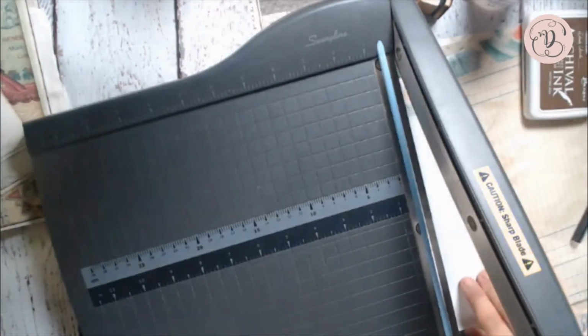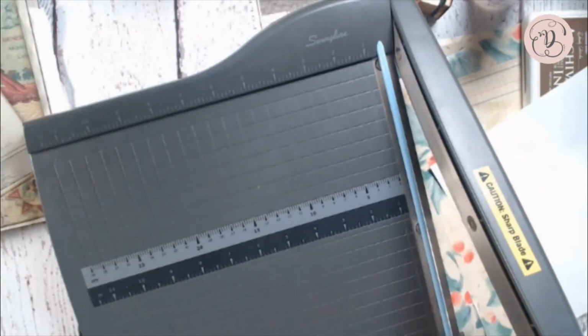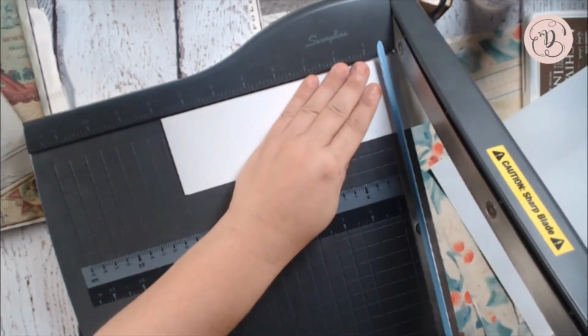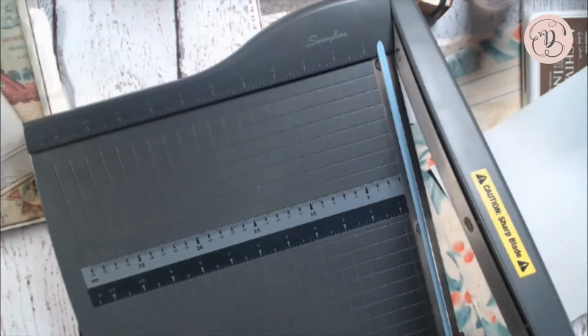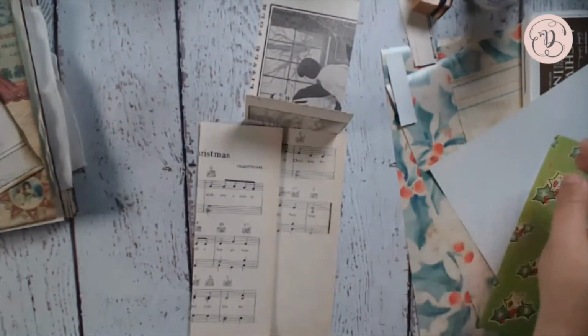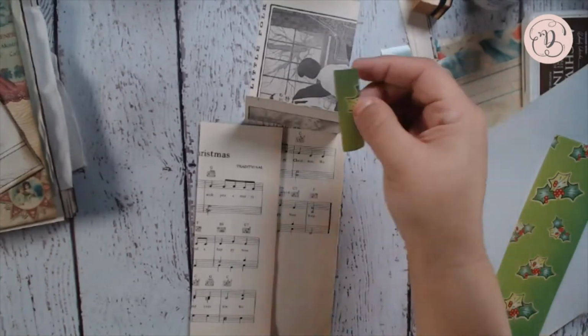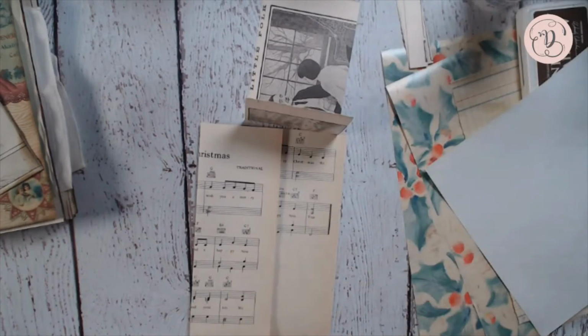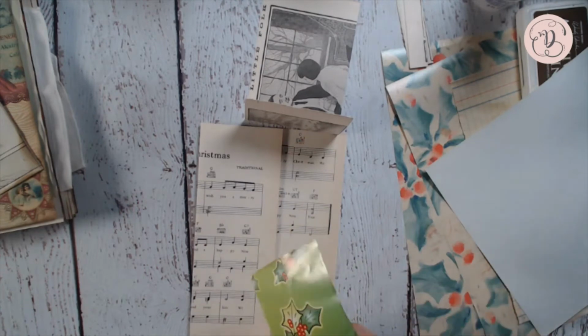Okay. So we will keep that, and that'll give us our page that we need for. And I'm going to cut this little bit off here. There we go. And again, I can use that for something else. I'm going to ink up around the edge of this real fast. Although, with it being glossy, it is archival ink, so that'll help some.